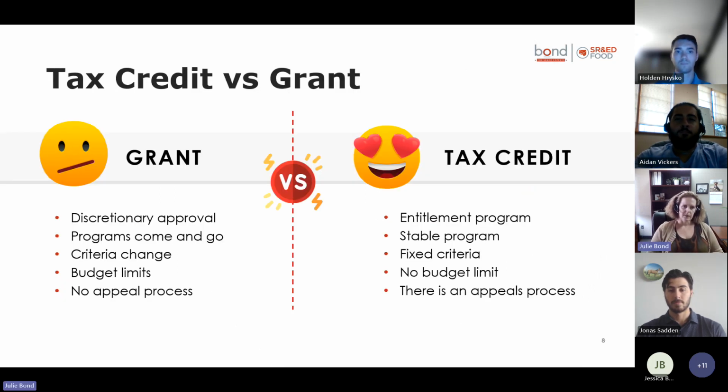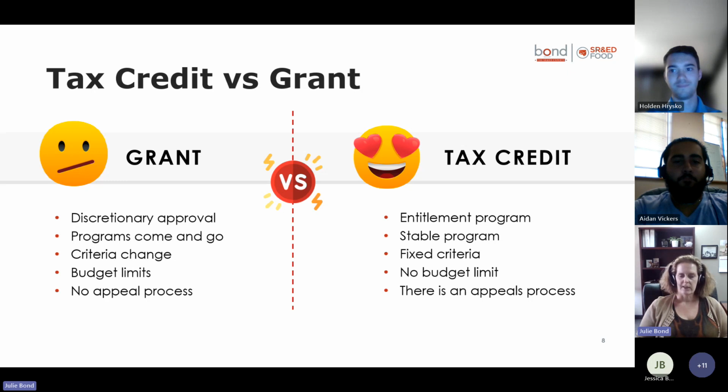So here's the big difference between a grant and a tax credit. I don't like grants. I don't like grants because they're discretionary. That means somebody gets to say yes or no. These programs come and go. The criteria change all the time. The budget limits change. And if they get denied, there's nothing you can do, right?